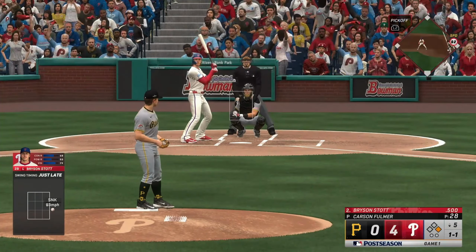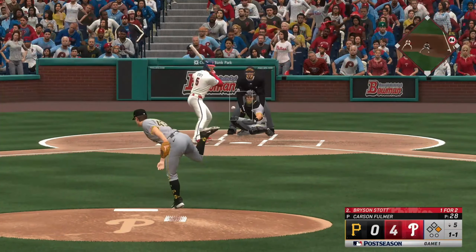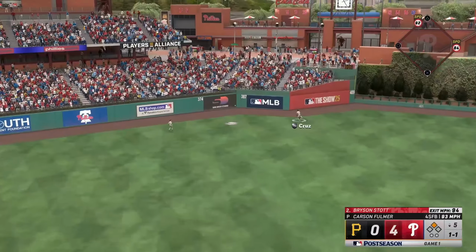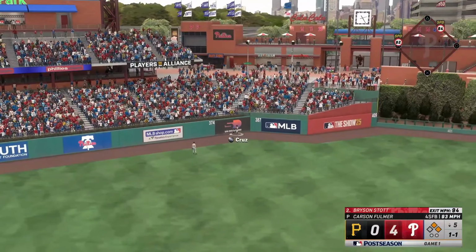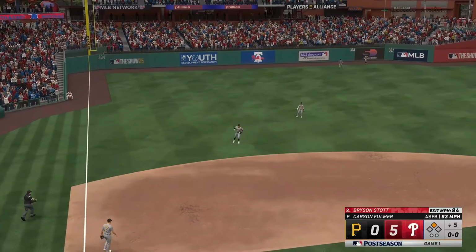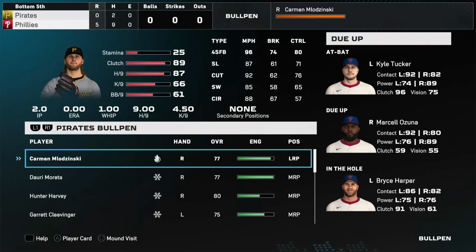Bottom of the 5th now as we've left Carson Fulmer in. He's got plenty of stamina. And Stott lifts that to left center field. It's going back, bouncing before the warning track, and off the wall. Oh, man. So a double and an RBI for Bryson Stott, as there was a base runner.